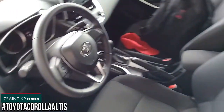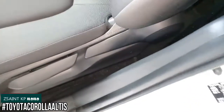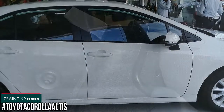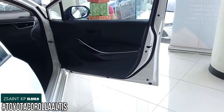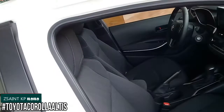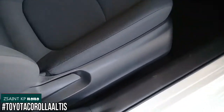The driver's seat of this Toyota Corolla Altis G gets fully manual adjustments. Got your seat back, height adjuster, and sliding position controls. The passenger seat has the same set of adjustments as found on the driver's side. However, it loses out on the height adjustment.